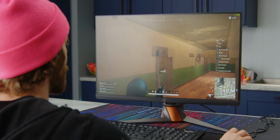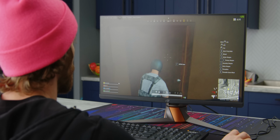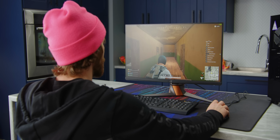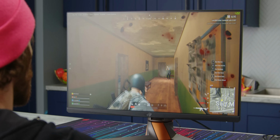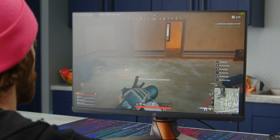Now, you might have noticed the details of the game are looking a little basic. That's on purpose, so that we get enough FPS. How have I not? Dang it. Oh, I'm knocked. I'm dead. I'm still a winner because the game ran okay.